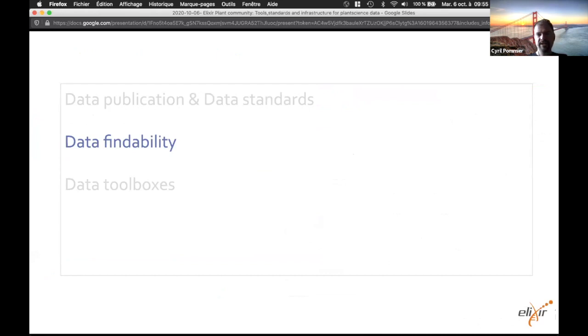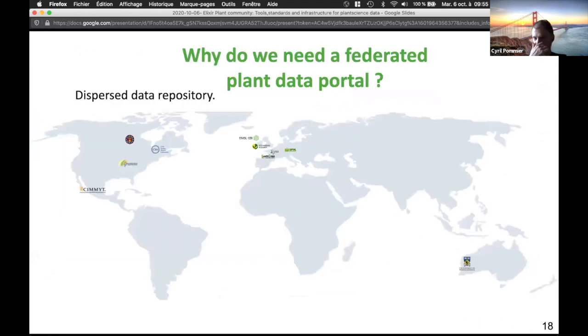So the second thing is about data findability. First question is, of course, why would we need a federated plant data portal? The assumption behind this is that the data repositories are currently highly dispersed and will remain dispersed. We've got data at EBI, of course, but it's not centralizing everything. We've got data in France, in Germany, in the US, in Australia, etc.